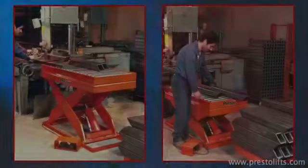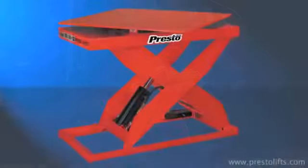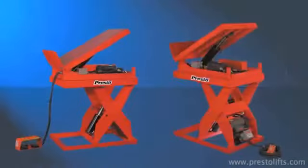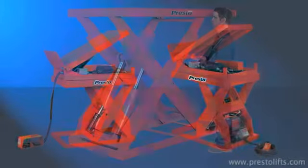Presto lifts can be modified with a variety of standard options to better suit specific application requirements. Platforms can be configured with conveyor tops, beveled edges, or even turntables, while tilt tops allow work to be positioned at the most comfortable height and angle.